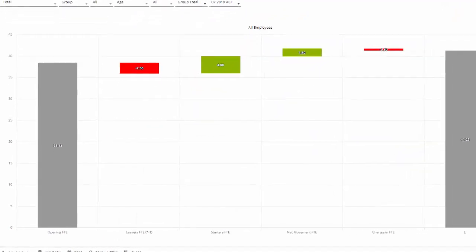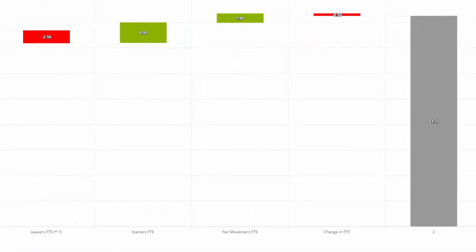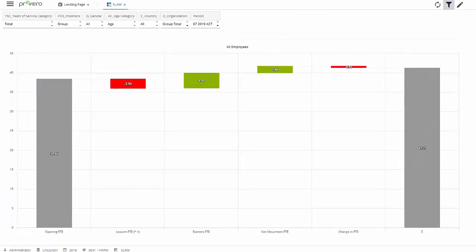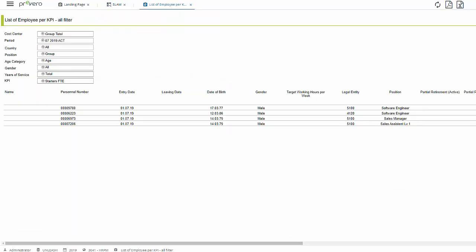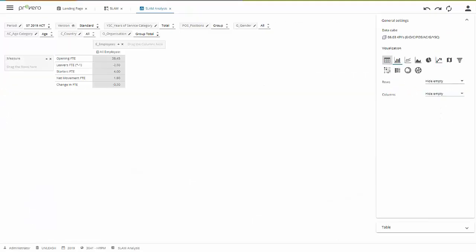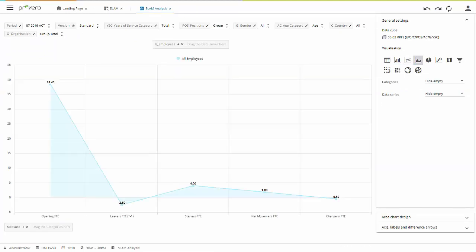Thomas selects the SLAM analysis dashboard, where a waterfall chart clearly depicts the FTE starters, leavers, and movement, along with opening and closing balances. The interactive nature of the dashboard also allows Thomas to quickly drill through to the underlying detail and discover who the individuals are that have joined or left. He can even use the dashboard live in the meeting later on, and if any further questions are raised, he is able to perform further analysis with a simple click.